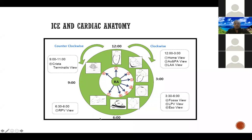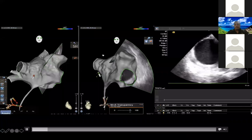So again, I think most of you are familiar with it. This is like ICE 101, but as you put your ICE catheter into the right atrium and you clock it, you're going to start rotating the beam posteriorly. And as you do that, you'll encounter various structures. So from your home view with the tricuspid valve and the aorta, you'll get to the left atrium, the left atrial septum. If you keep clocking, you'll have the left-sided veins come in. Keep coming, you'll see the right-sided veins eventually. And then if you come all the way back, you'll be looking at the crista. So this is just an example of that.